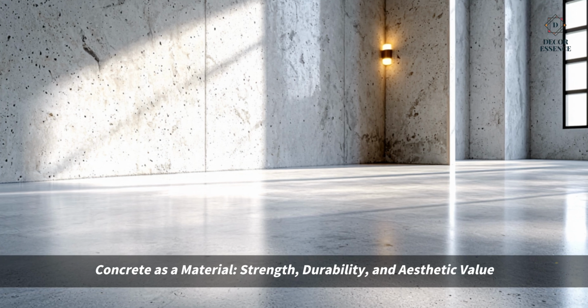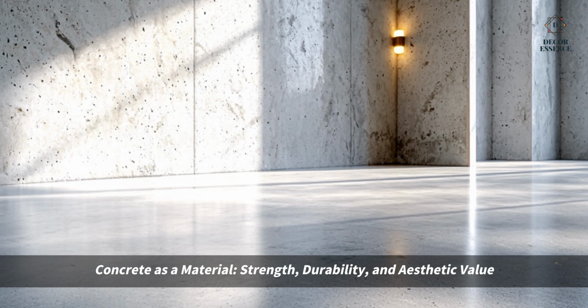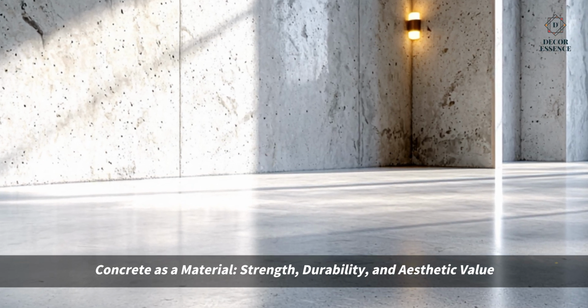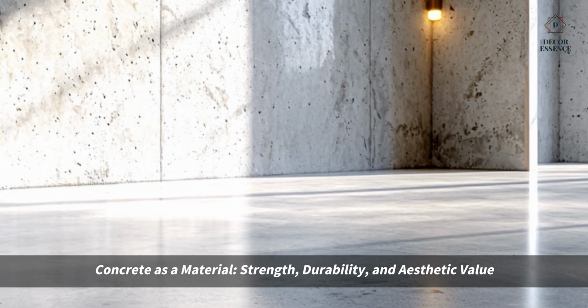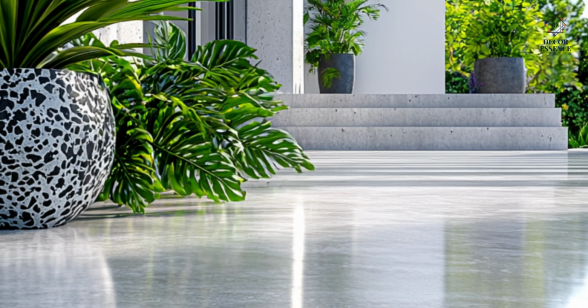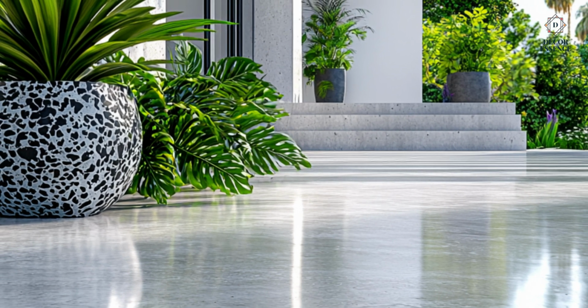Concrete as a material: strength, durability, and aesthetic value. Concrete is the material that defines this house, and it's chosen for its ability to stand the test of time while also contributing to the overall aesthetic of the design. Often seen as cold or industrial, concrete in this context is transformed into something warm, organic, and beautifully raw.